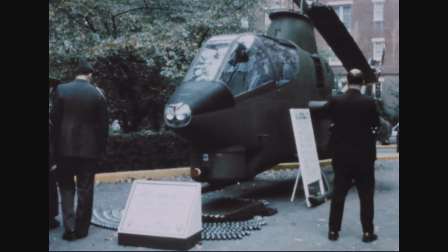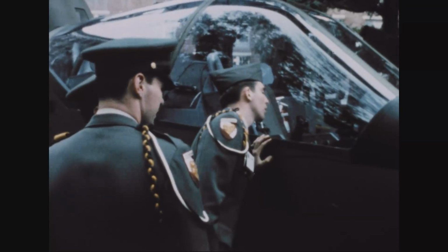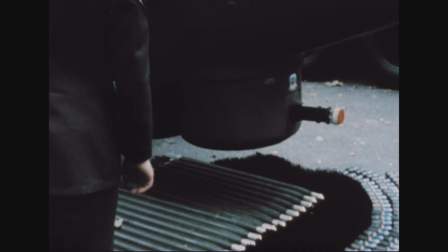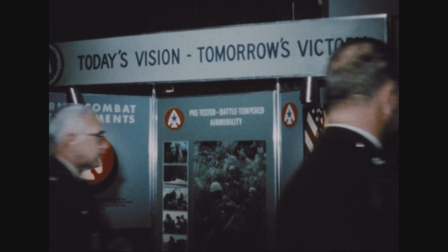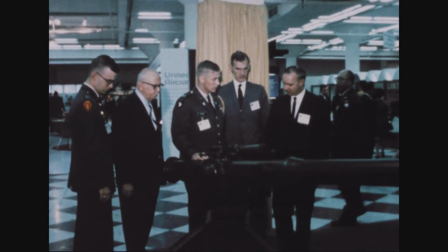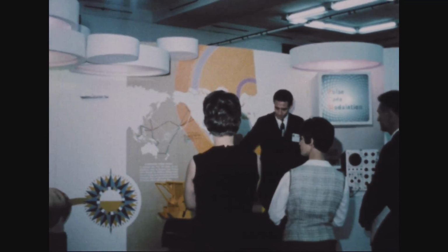Future officers get a close-up look at the flying armored gunship, the Cobra, and its deadly fangs. Additional exhibits inside the meeting hall show the latest in hardware and communication systems developed by our nation's leading defense industries.